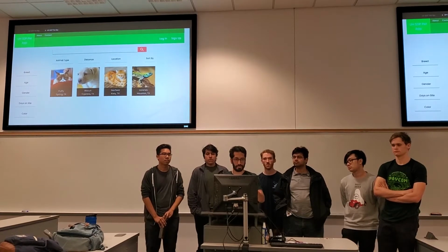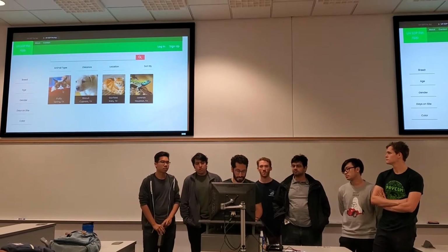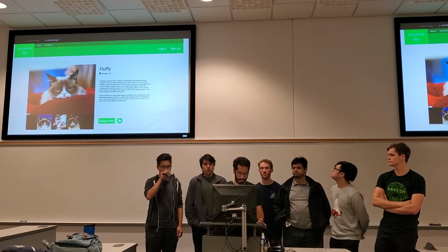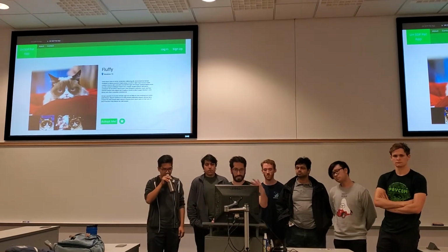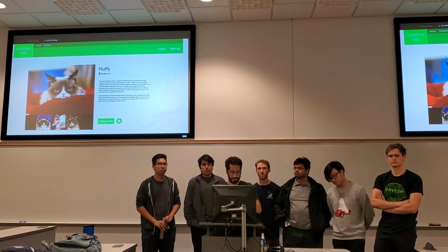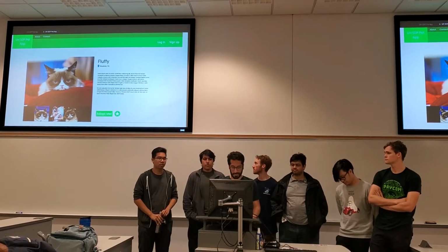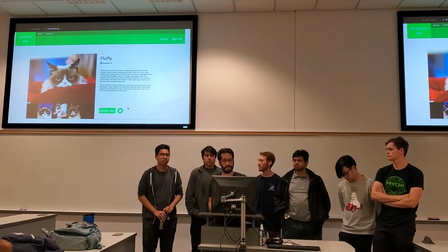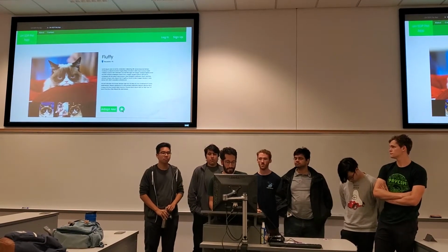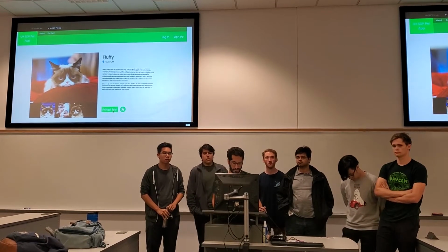Now let's say they wanted to click on a pet. Let's say Fluffy is the one we wanted to see, so it would take you to a more detailed view of the pet, and it would show their name, location, and more information about them, like characteristics and things like that. If you're interested in a pet, a user would click on their star, and if they are really interested in adopting, they would hit the adopt me button.